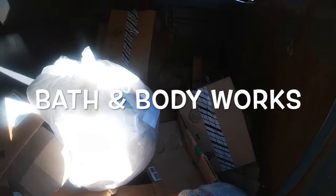Bath and Body Works. What is this? Watermelon lemonade. White tea and sage.